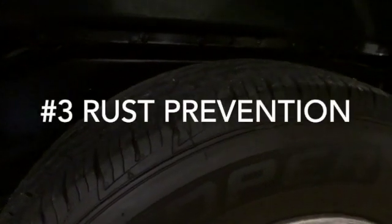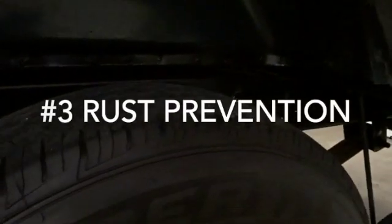Alrighty, so modification or upgrade, whichever you want to call it. Number 3 is rust prevention. So one of the things you can do to help prevent rust and keep your vehicle on the road for as long as possible is removing rust and painting your frame. So earlier this week I took this wheel off. I'm doing this in sections, section by section. I'll slowly get the truck done.